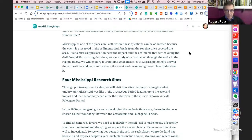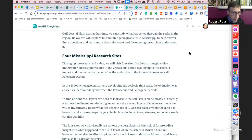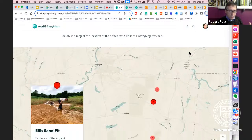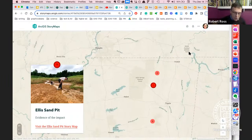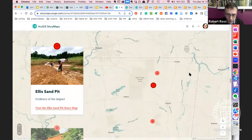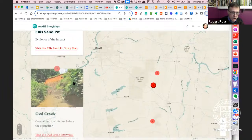I know I'm just scrolling through text, so there's nothing really to see here. But then we get to the 4 Mississippi research sites. And this is where we get to the reason that we're doing this. So here is a site. I think Elena Brion may have originally created this part of it. This is a map that contains these little radio buttons, and each one of these buttons corresponds to a little card over on the left side here.